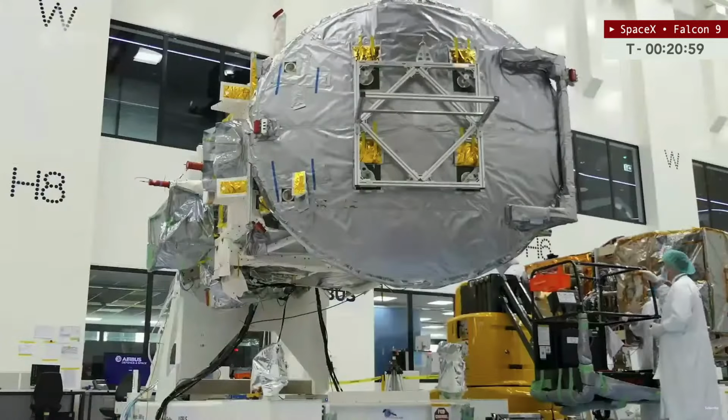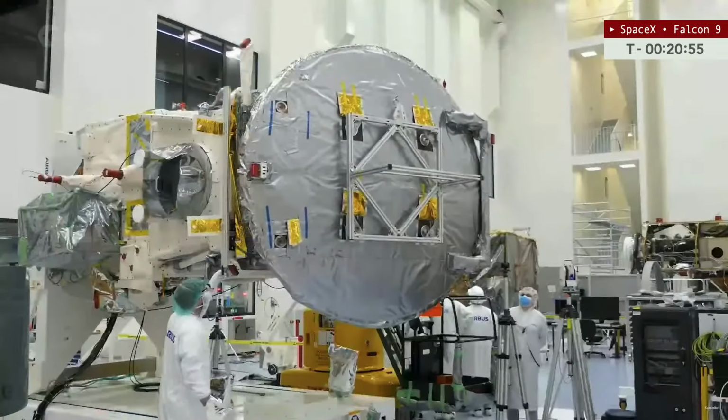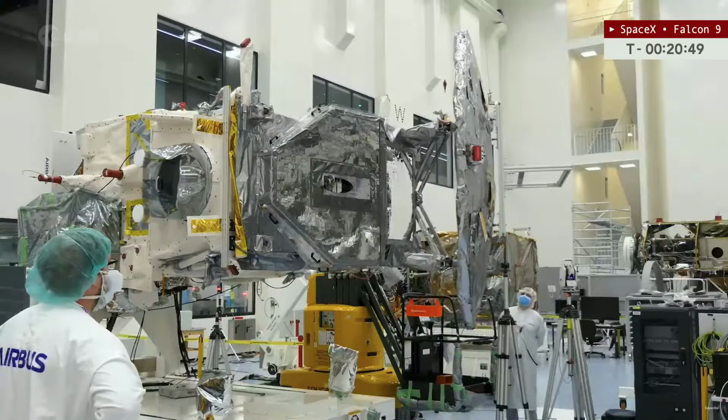Taking a look here at some ESA-provided video. This is part of the assembly of the spacecraft, which is built by Airbus, as you might have guessed by all the folks in their clean room get-ups with Airbus behind them.